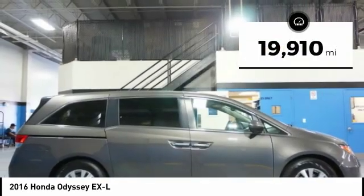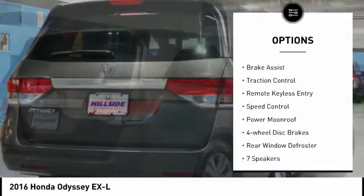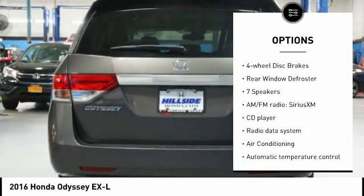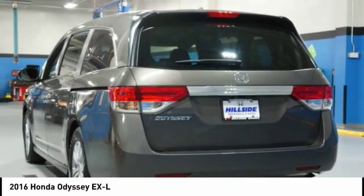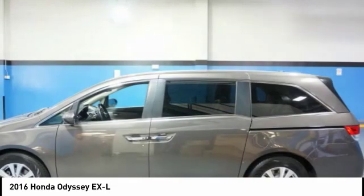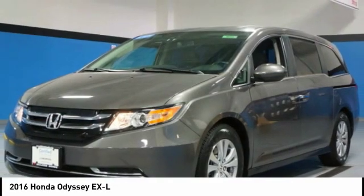Here are some of this vehicle's great options: electronic stability control, alloy wheels, power lift gate, brake assist, traction control, remote keyless entry, speed control, power moonroof, four-wheel disc brakes, rear window defroster. If you like it online, you'll love it in your driveway. Take it for a spin today.